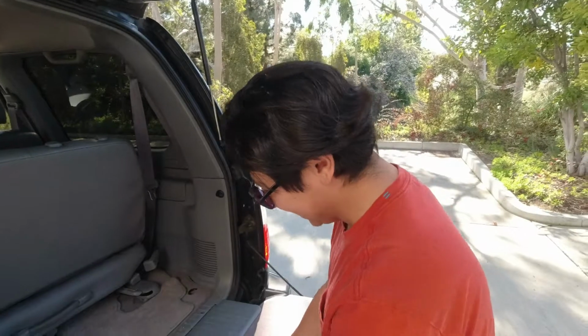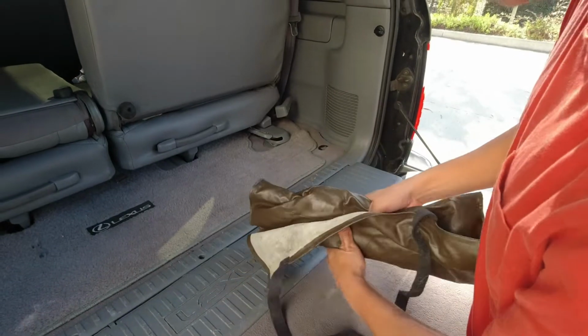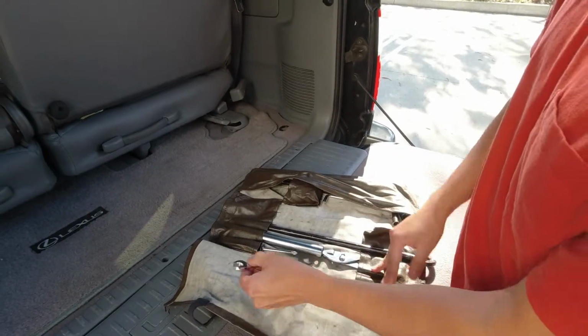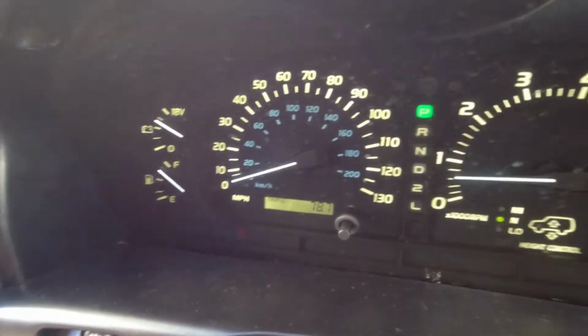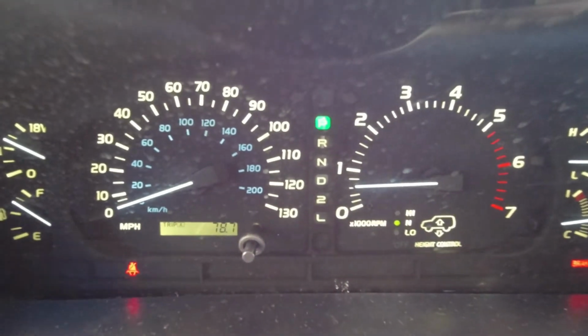It comes with a really nice kit of tools, just in case you get stranded in the middle of the road. If I can open it, that would be fantastic. Look at that. Is that leather? This is leather, genuine leather. The cluster is slightly different from the one from the Land Cruiser because it has better lighting. It has a lot more colors and things like that. Just this Lexus signature stuff.